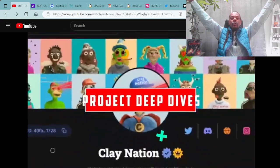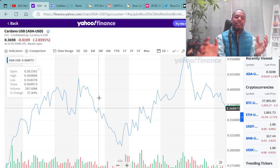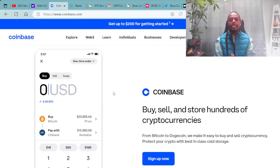Let's go the Cardano way, baby. And of course, we always go over the numbers and have a clear understanding of how much Cardano USD cryptocurrency ADA is. Right now, you can purchase ADA for around 36 to 37 cents. Me personally, I pick my ADA up over at crypto.com, but you can also purchase at coinbase.com, as you can see here on the screen.